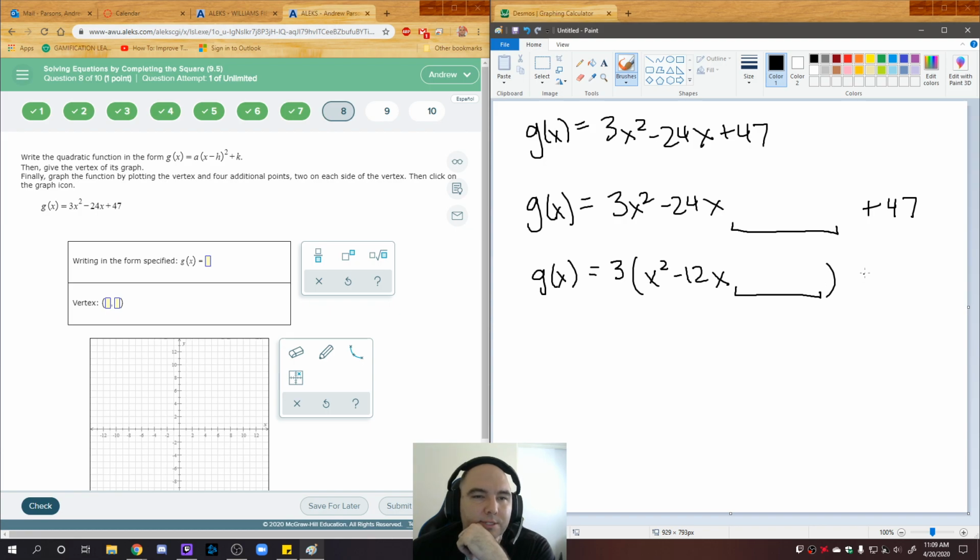Now with a new parenthesis, 47 didn't get divided by 3, so it's just going to hang out over here. Okay, now we're going to complete the square. So let's ignore the 3, let's ignore the 47. What's half of 12 squared? So half of negative 12 is 6, and 6 squared is 36. So I'm going to add in a 36 right here.